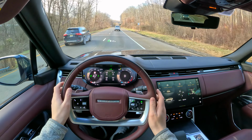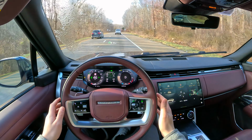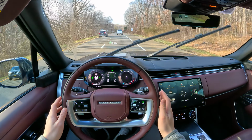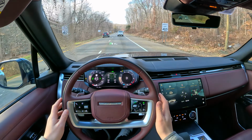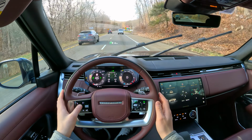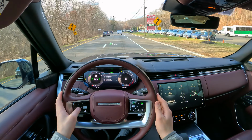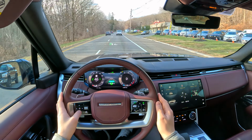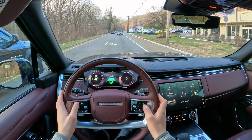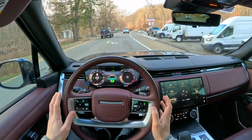Now, when it comes to driver assist features, the Range Rover is loaded with them, which is kind of expected in this segment. You get automatic braking with pedestrian and cyclist detection, adaptive cruise control with steering assist, lane keeping assist, blind spot monitoring with rear cross traffic alert, traffic sign recognition, automatic high beam, front and rear parking sensors, and a 360-degree camera.